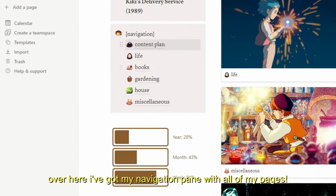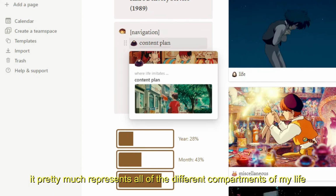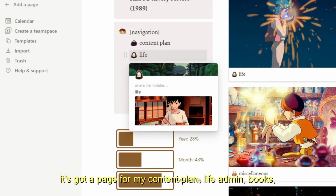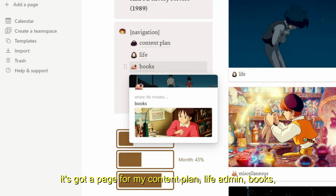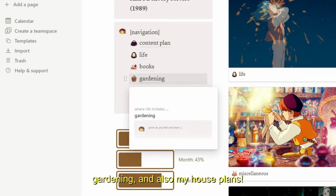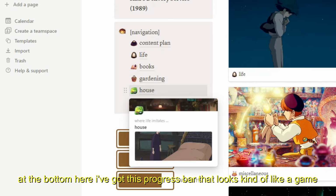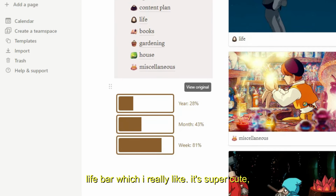Over here, I've got my navigation pane with all of my pages. It pretty much represents all of the different compartments of my life. It's got a page for my content plan, my life admin, books, gardening, and also my house plans at the very bottom there. At the bottom here, I've got this progress bar that looks kind of like a game life bar, which I really like.